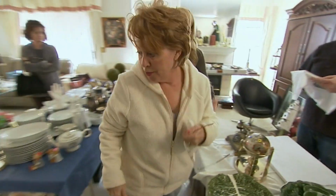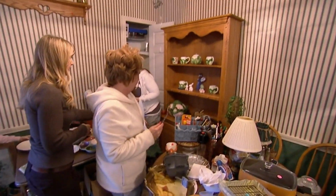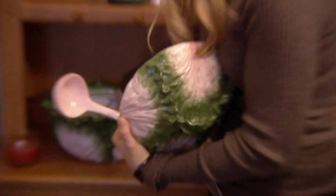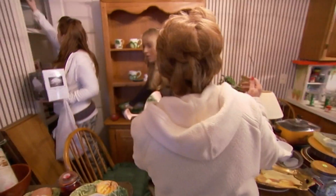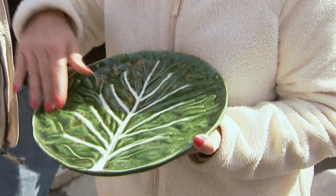What's the other cabbage you would like, my dear? Well, I'd have to do a little more for that because there's more inside. I'm a china freak. Are you? How many sets of china do you have? About 15. Oh, my goodness. I love china. I collect china. I like fruits and vegetables, things that are different.